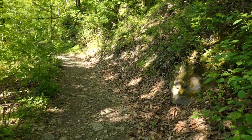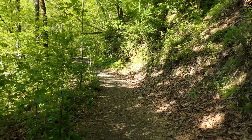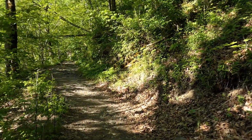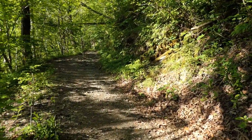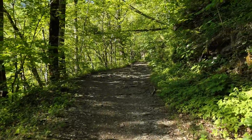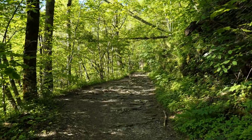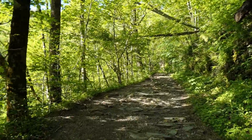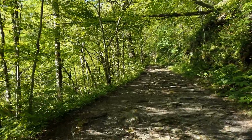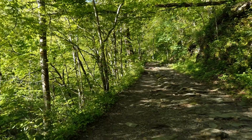So, pretty easy grade. It's gonna be sort of like this the whole way. Just a gentle grade. Very nice trail. Be one waterfall along the way, and so supposed to be very scenic. Good views of the creek. So far, so good.